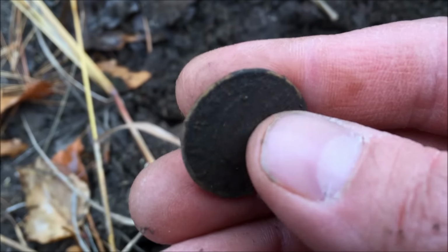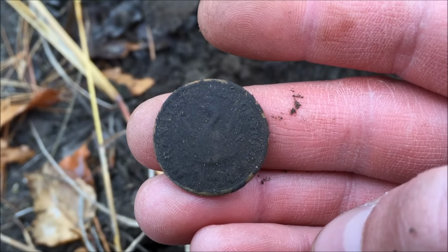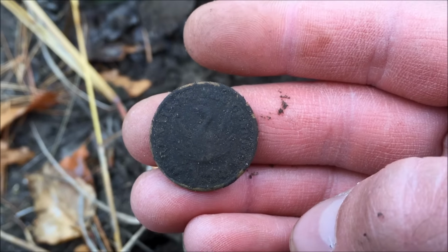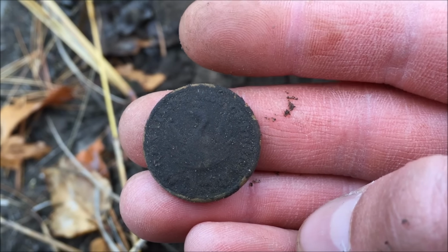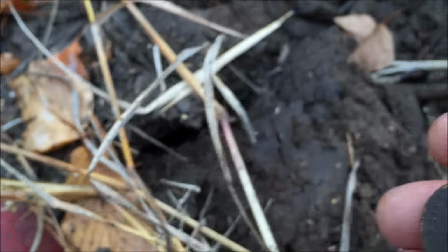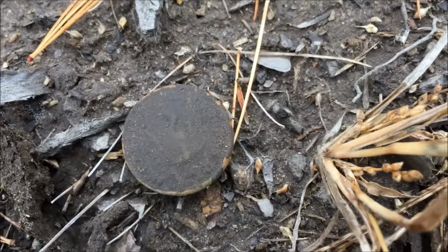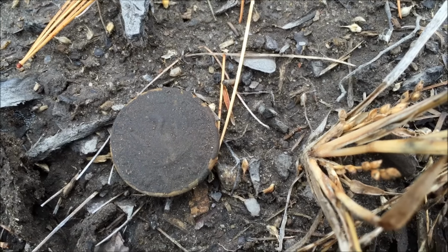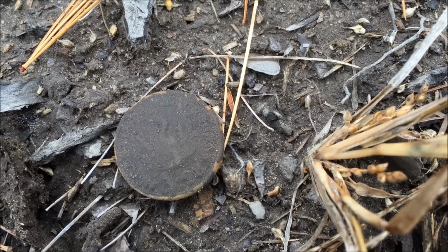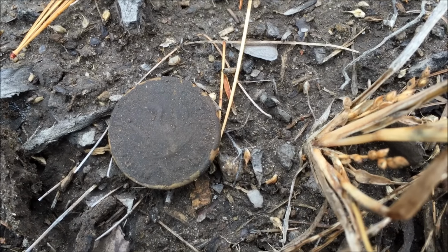Hmm. I have to clean that up. That looks like it might have some sort of historical significance. I'll have to clean that up and show it to you. That's really cool. Wow, look at that. That's got a bird or an eagle or something on it. Definitely a button. Big button. Wow. Showed up like a weedy. We'll have to clean that up. That's awesome.